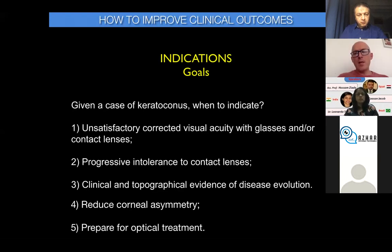Preparing for optical treatment means a high myope patient that is looking for phakic IOL implantation: you should always treat the keratoconus first. Or a patient with cataract and keratoconus: you should treat the cornea first and then go for cataract surgery.